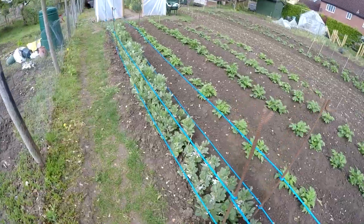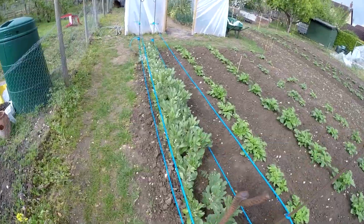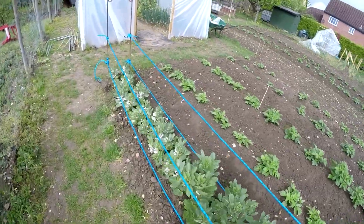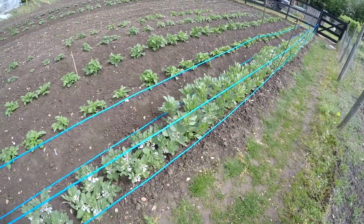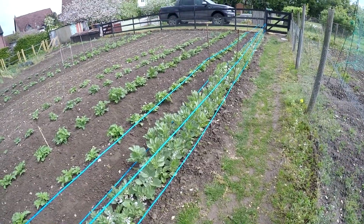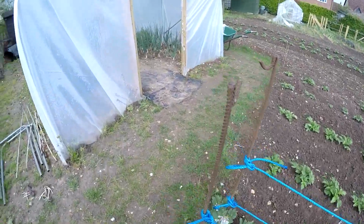The beans are growing quite nicely here. I can definitely see where the variety is changing. This end, they're very short, and then we've got some saved seed down the far end and a different variety in the middle.